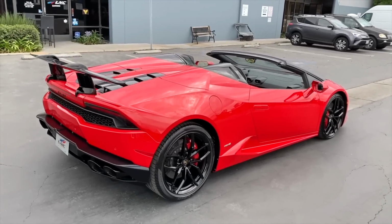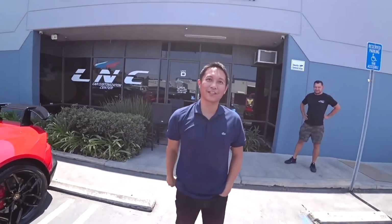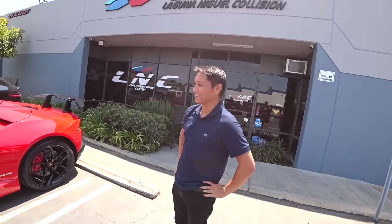Lamborghini is washed, detailed, and ready to go. Wow, it came out beautiful, like nothing ever happened. And the new owner just arrived, and you guys get to meet him. How's it going, Mr. Archie? Oh, doing good. Thank you so much. I really appreciate what you guys did with the car. Beautiful, came out, huh? I mean, it's perfect, you know.